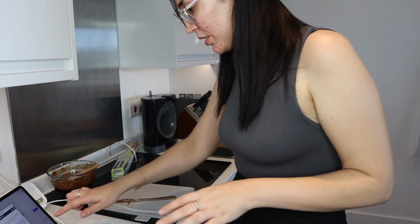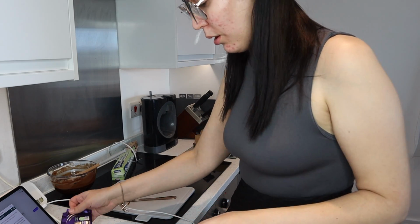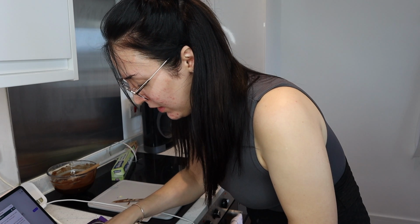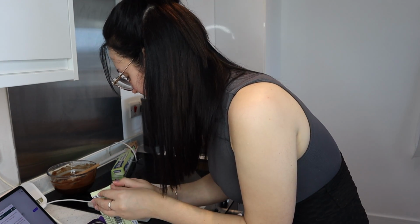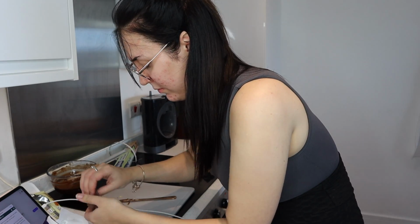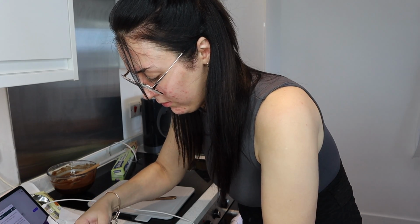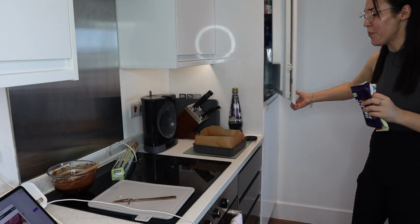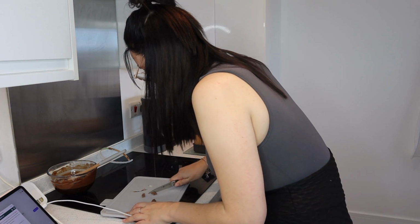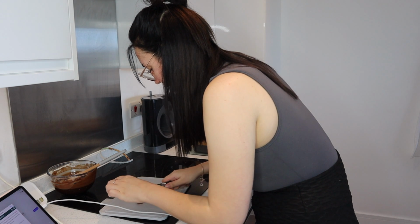So I'm now going to move on to the next step. I want to chop 50 grams of white chocolate and 50 grams of milk chocolate into little pieces. Now I'm one of those people that keeps chocolate in the fridge, so I'm going to put this in the fridge so it doesn't really melt. This makes so much noise. I remember doing this last time. I'm just going to cut them into quarters.